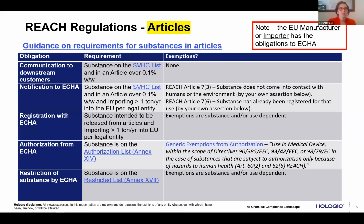Another requirement: if your substance is intended to be released from your article and you're importing greater than 1 ton per year into the EU per legal entity, you now have the obligation to register that substance with ECHA. There are exemptions, but they are substance and/or use dependent. So again, more homework for you to look up all that information and then document and decide if you still have to register the substance or if you can use an exemption.